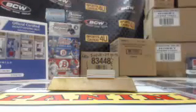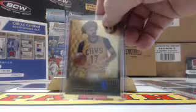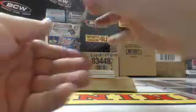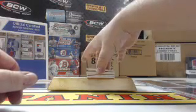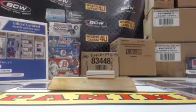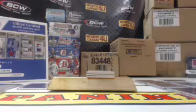15/79 Cavaliers, Anderson Varejao. Oh, is that a redemption in there, maybe? Oh, yeah. /285 Celtics, Jeff Green. Pistons. 110/285 Brandon Jennings. /285 Lakers, Big Game James.